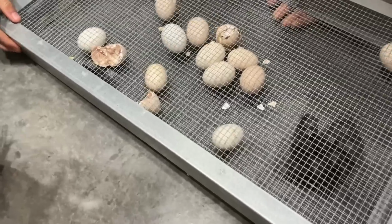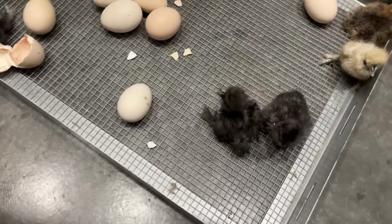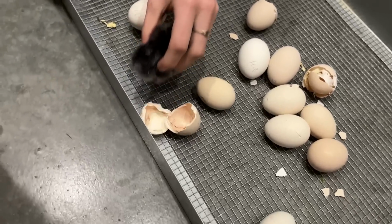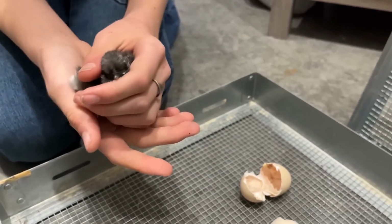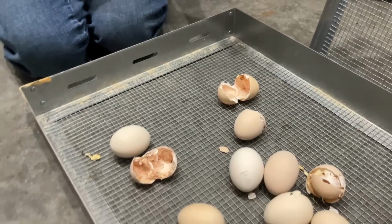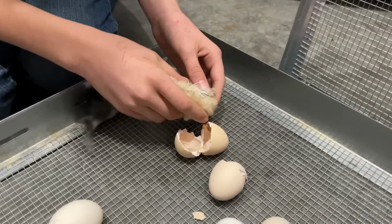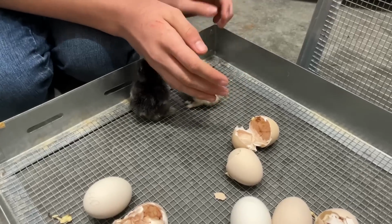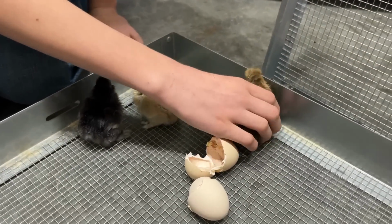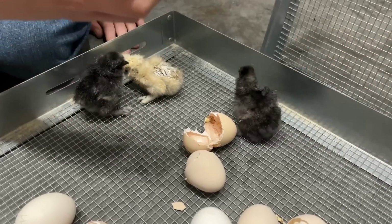Alright, you gotta tell us what color they are. Alright, here, I believe this is a blue. Might be a black. Alright, where can I put them? You just tell us the colors. That one looks like porcelain, I believe they're called. That one, the partridge or a buff, something like that. Maybe a cuckoo. No, it's not a cuckoo.